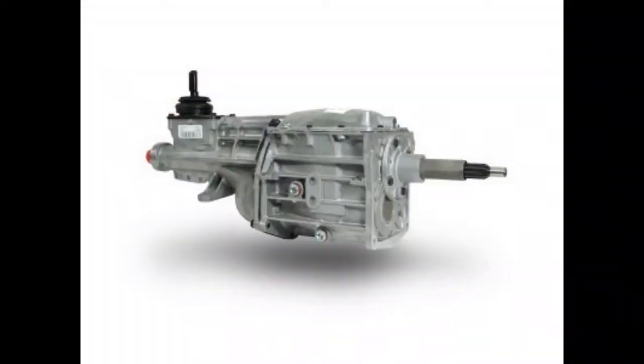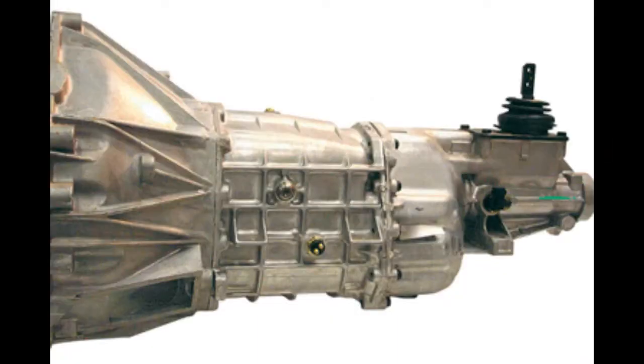Transmissions. 94 and 95 GTs used world-class T5 5-speed manual transmissions. 1996 to 1999 GTs used T45 5-speed manual transmissions.